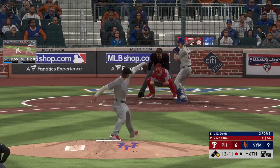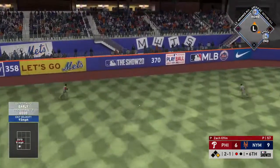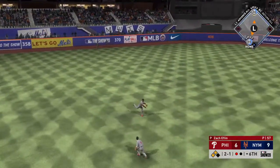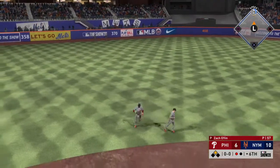From the stretch. Swing, line drive. That's going to be trouble. Conforto rounds the corner and is headed home. He comes across to score, and they lead now by 4.